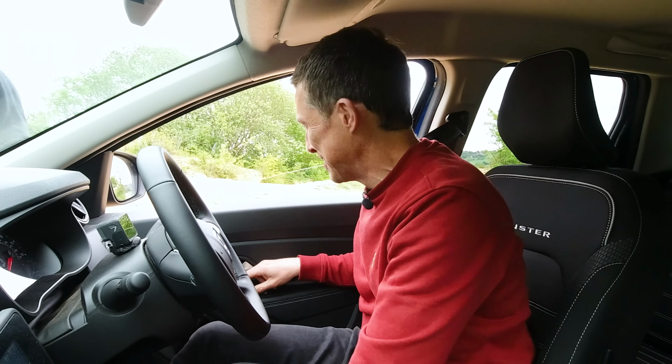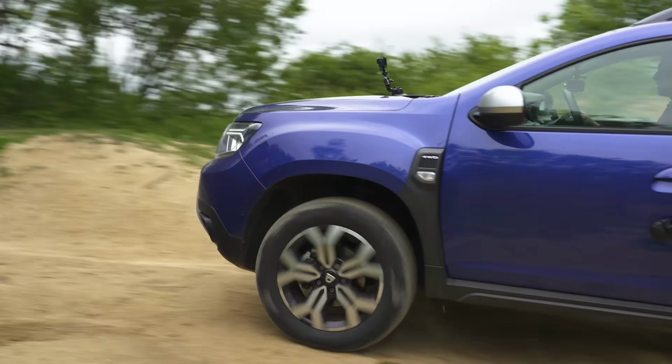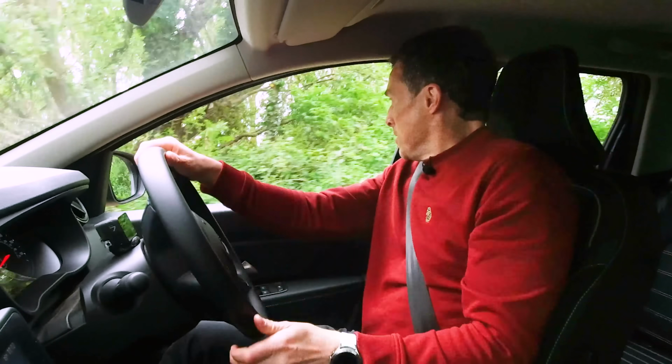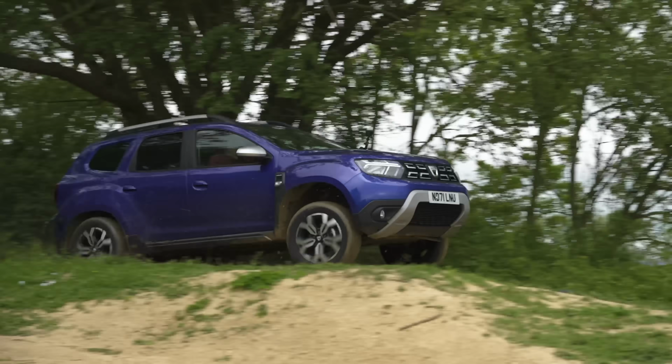Come on, Duster. Okay, so that Land Rover Defender had a turning circle of 12.8 metres. So I thought he was going to struggle at the top end. This is 10.7 metres. So let's see how we go. Come on. Go. Got him there. Duster power on bottom. Oh, the stability control just kicked in. Stopping me doing stuff.